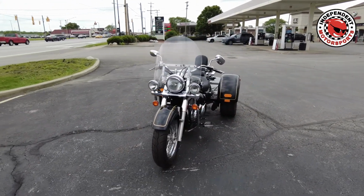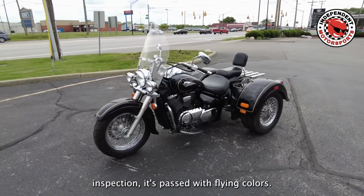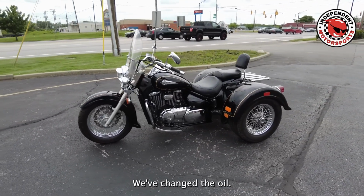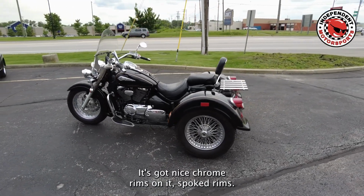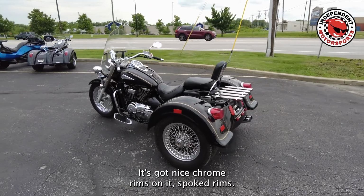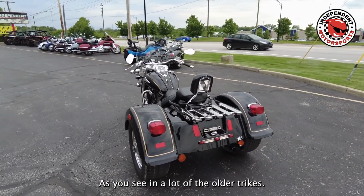The bike has gone through a 45-point inspection. It's passed with flying colors. We've changed the oil. Everything looked good on it. It's got nice chrome rims on it, spoked rims. No rust on them at all, as you see on a lot of the older trikes.